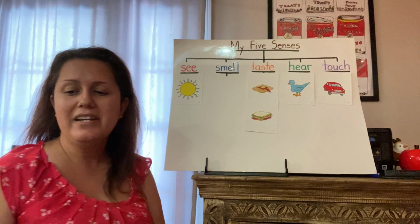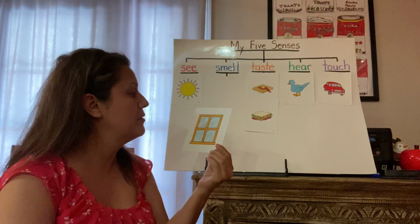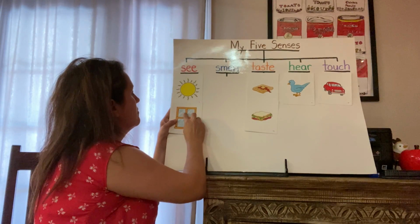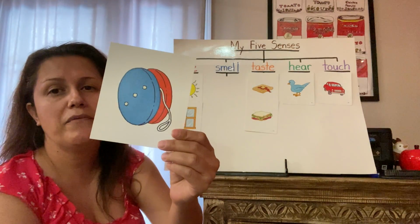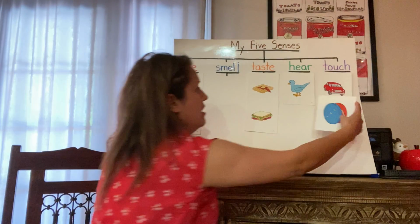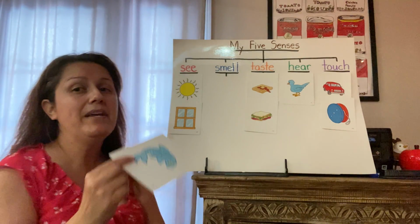Okay, then we have a window. So the window, I'm most likely to see through the window. Right? Okay, then we have a yo-yo. So if you have a yo-yo, you want to try to use it, you're going to be touching the yo-yo. Okay. Then we have fish.